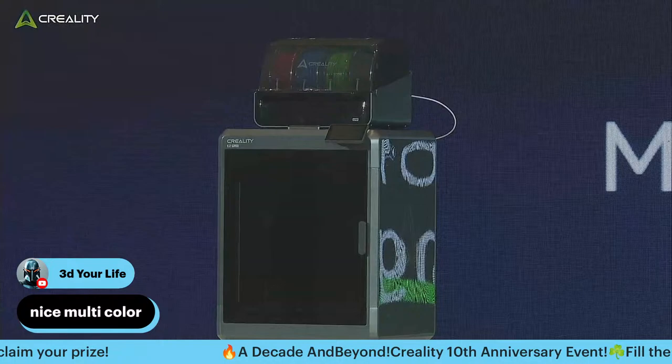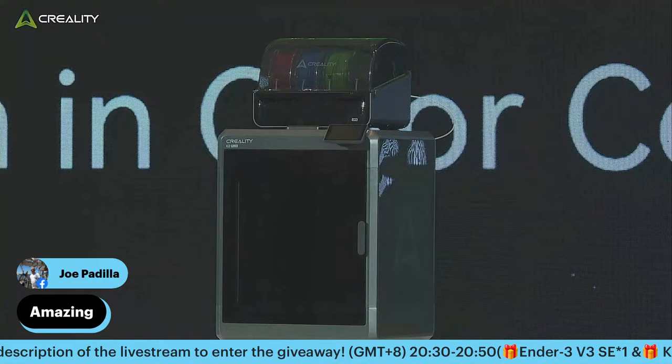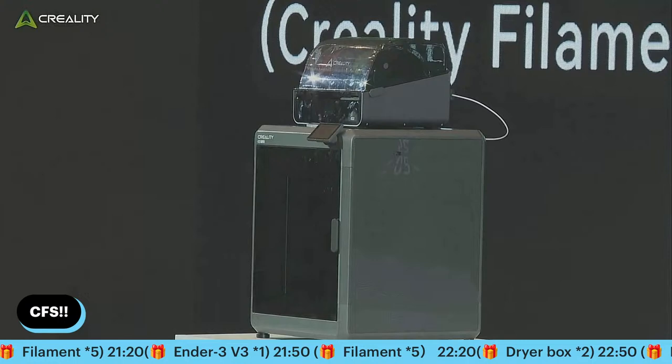Your multicolor printer will be shipped in a combo kit that includes a K2 Plus printer and the CFS. Now let's dive into the details. Let's first explore our exclusive multicolor 3D printing solution. The CFS enables multicolor printing by connecting four units in parallel. You achieve a 16 color print capability.